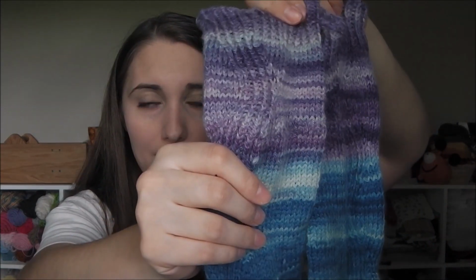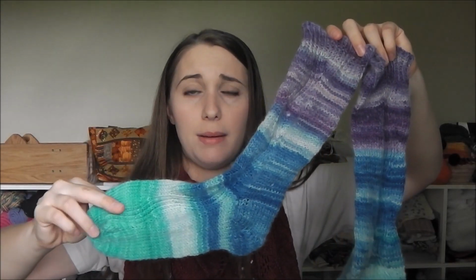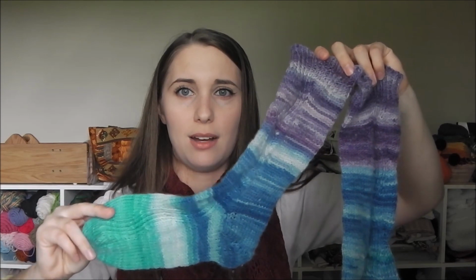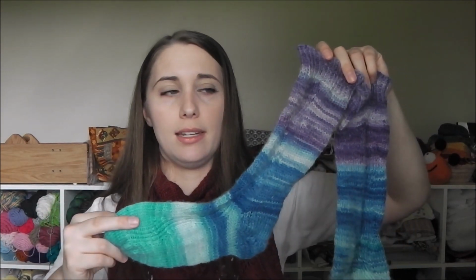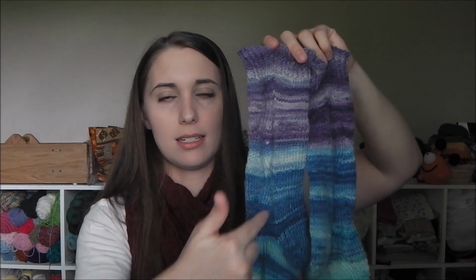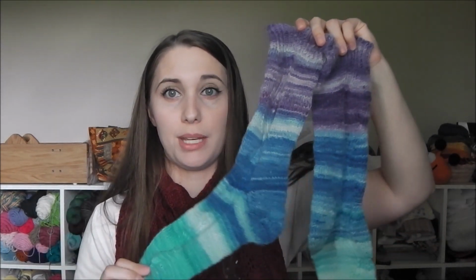Because they're wet, you can't really see. They have this really cool spiraling pattern throughout them, and it does kind of give the sock a wavy look, but when you put it on your foot it stretches out. There are a couple rounds that are one stitch shorter than most of the rounds, so that's what gives you that wavy shape to the sock, not the design. But I like the way that it stretches to fit because of that.